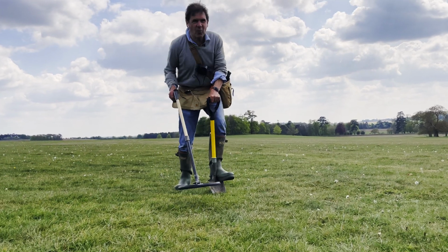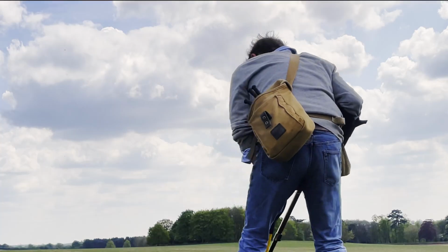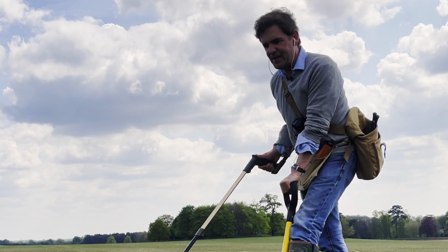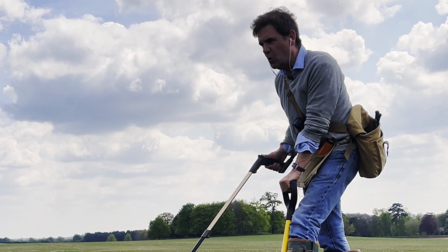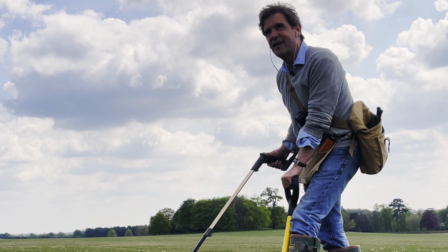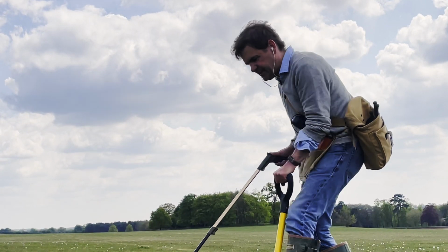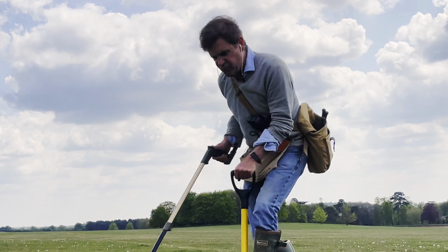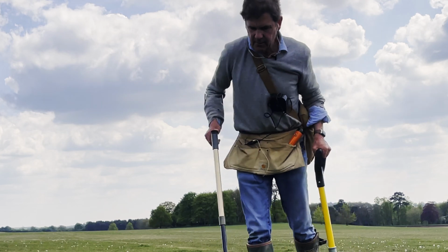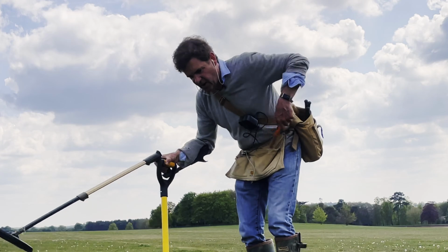Quite faint, but the faint ones today aren't very deep. It's been tough going. I've been really spoilt recently. I mean, we've had a fantastic day, Roman, hammered, medieval, all sorts of things. But recently I've been finding such wonderful stuff that anything short of that seems a bit light, but it's just because I've been spoilt. This would be a really good day normally. Well, it is a really good day still. No, it's not very nice.